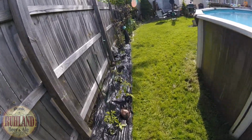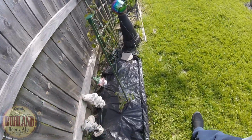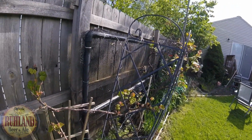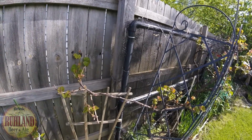Here's a row of plum tomatoes the wife has put in. I think we got 12 or 13 here. They're doing really good. So we grew 52 of them. We started them out in the garage on February 22nd.